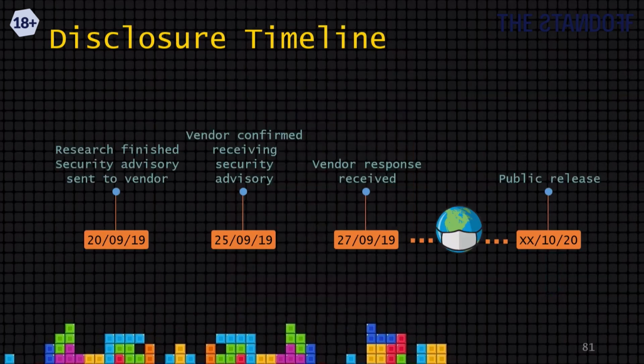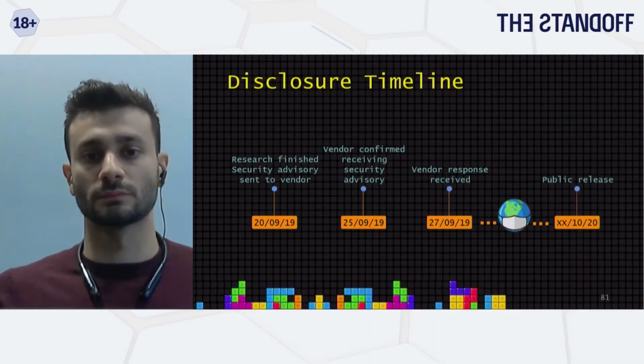Here's our disclosure timeline. Our research finished somewhere in September 2019, and right after the research, we informed the vendor about all found issues. And approximately within 1 week, we received a response, which I was showing you on the previous slide. And now is our public release.